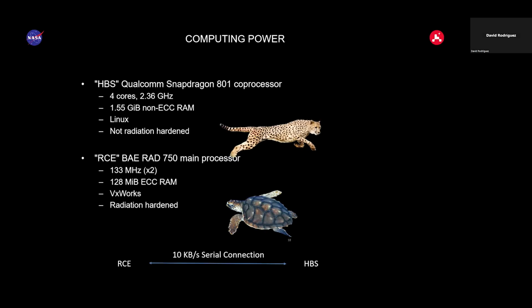So this is another really big advantage we have with Ingenuity. It was a technology demonstration, and we could take risks there that you cannot take with a $1 billion+ rover, which has to meet its science requirements. So Ingenuity pretty much had off-the-shelf parts. It had a lot of things that you use in cell phones, and because it had to be lightweight, it just had to weigh so little. It weighed 1.8 kilograms. And so it used Qualcomm, actually, Snapdragon for the processor.